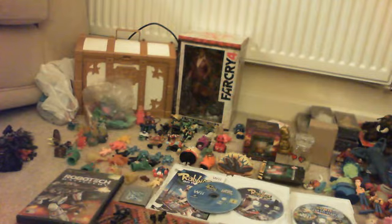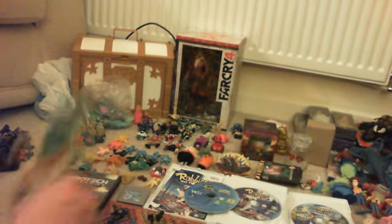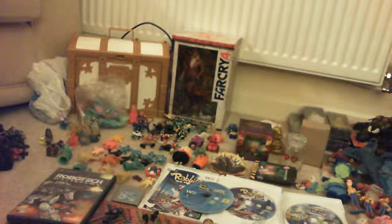So we got those two, and that ended up costing £5, which I think was worth it just for him alone. So yeah, that was pretty cool. I was quite chuffed with that.